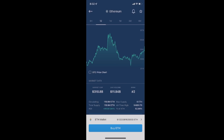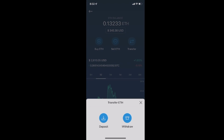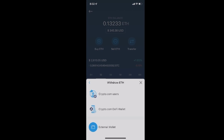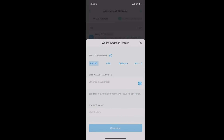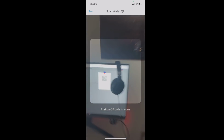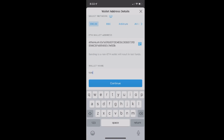All right, so now at this point, what you're going to go ahead and do is head into your Ethereum wallet, and you're going to go ahead and click the transfer button. At this point, click the withdraw button. And then from there, you're going to say external wallet. And then you'll click the plus button and wallet address. You'll click the little arrow here or the little square button, and that will basically allow you to scan the QR code. So for the QR code, I'll just go over to the Metamask. Scan the QR code and name it tutorial.